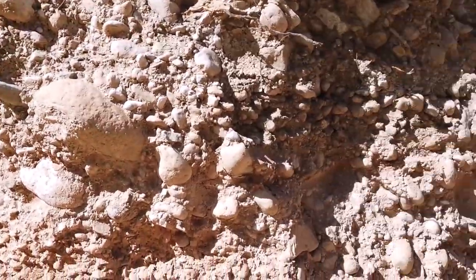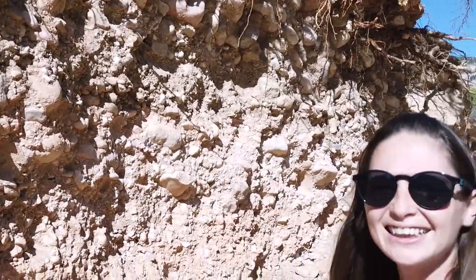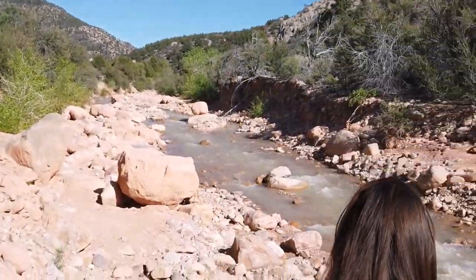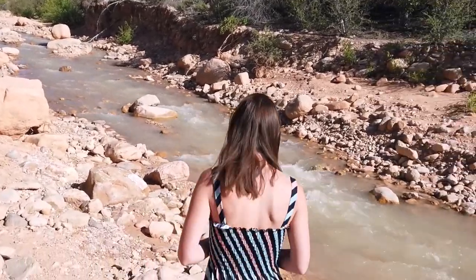I thought this was pretty interesting, how all the rocks... Yeah, it's like the earth was cut like a cake and you could see the underneath. It's pretty cool. One time, this river here was definitely flowing a lot more than it is now.